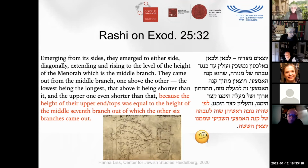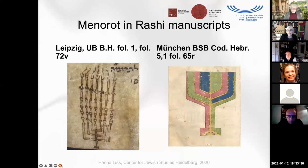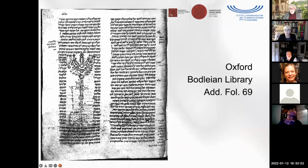Rashi took up the rabbinic explanation in Bavli Menachot 28b, according to which all the branches reach the height of the lamp, that is the middle branch. The illustrations in Leipzig and Munich match this description of the lampstand. It's not that clear in the Bodleian Library manuscript, Oppenheimer Addenda folio 69. It's not that clear what is being painted here.